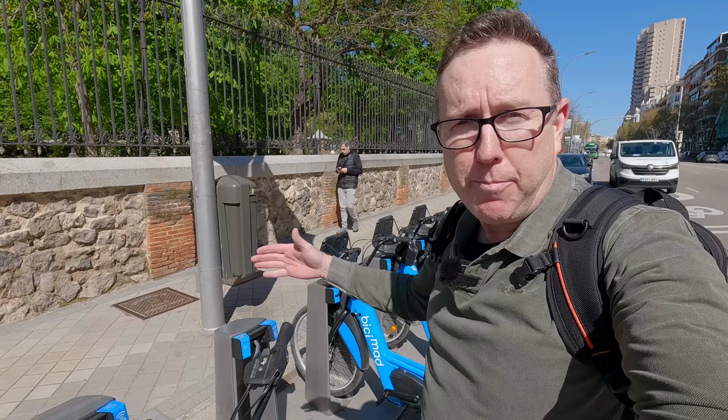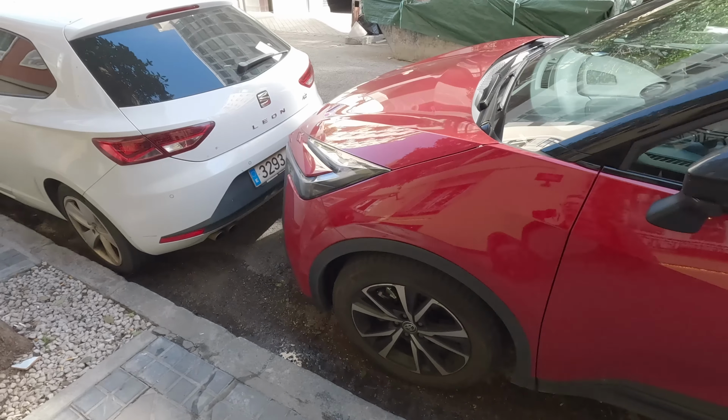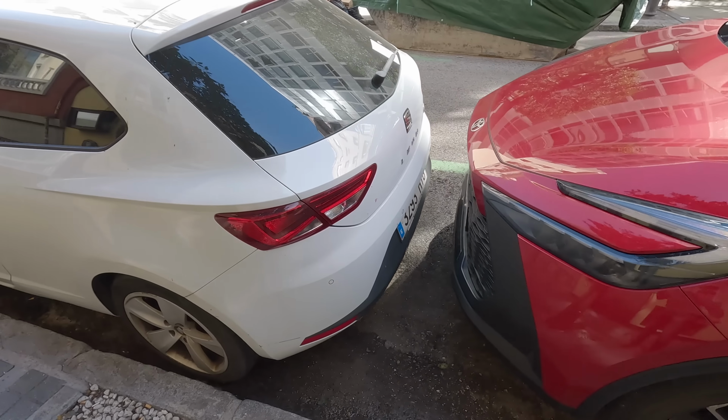And when you're finished, back in the dock. Driving to Madrid, be prepared for the parking struggle. Central Madrid is notorious for limited parking space.